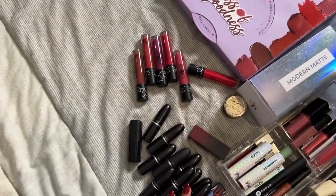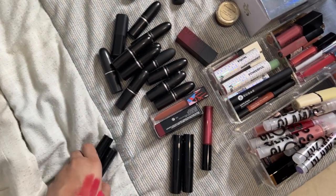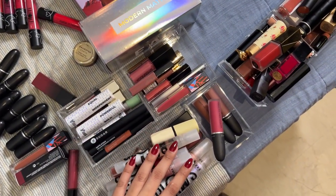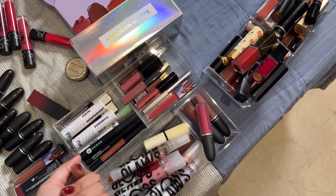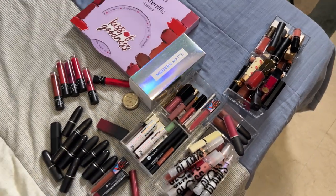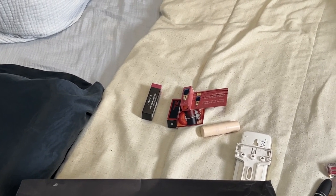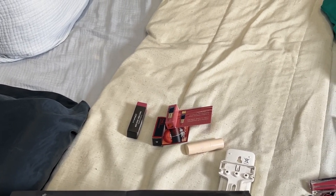And then these are all the MAC lipsticks I'm gonna keep. These 4 lipsticks, again, I feel like what if the brand reaches out again. And then these are some of my lipsticks that I use and I feel I might need for videos and stuff. So this is the final collection. That's the pile that I'm gonna give away. This pile is unused except the Sunny's one, so I gifted or something.